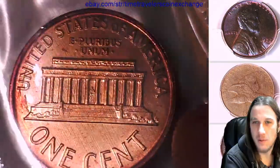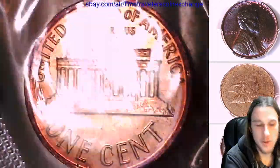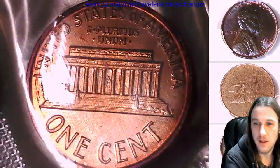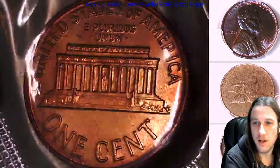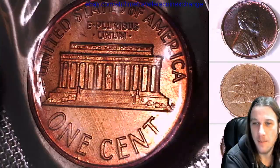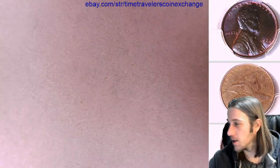But this one, it's got a red rim pretty much all the way around the coin. I would say this is much brighter than the traditional kind of mint cello toning. It seems like a lot of coins in these mint cellos, they start to have an orangey tone around the rim. This is far, far brighter than that. It's really nice.